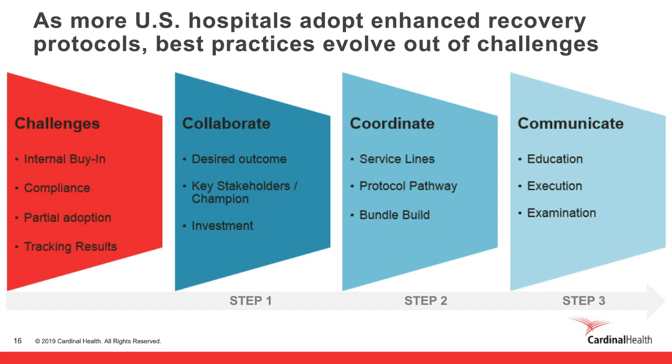Partial adoption or silos. An example of this may be that anesthesia implements protocols, but they don't take it outside their practice. Or maybe they get a surgeon to buy in, but then it's not taken outside the surgical arena. Inadequate tracking of successes or data in general. Compliance data, cost savings. How else do you know if the protocols are successful and what changes may be necessary? So with these challenges in mind, how do you work to combat them?